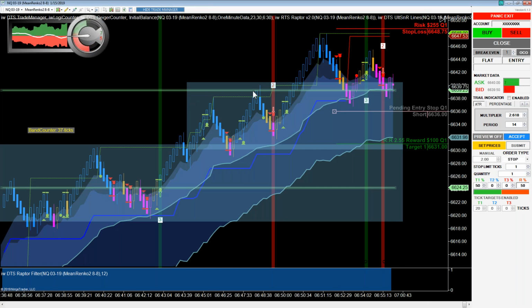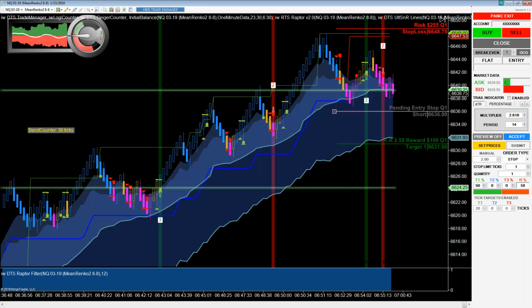I'm wondering, each progressive leg higher seems to be getting shorter. That also kind of cues up the market for a possible reversal. We did produce a number 2 signal to short right here. I would think a breakout below this low might be the better place to sell, but if we get a couple of bull bars here, I will adjust my order.